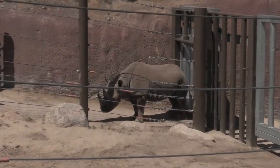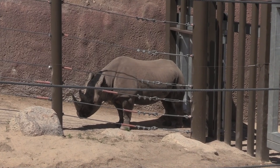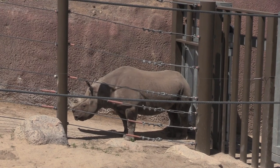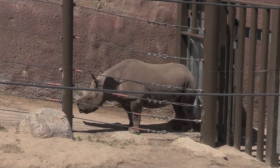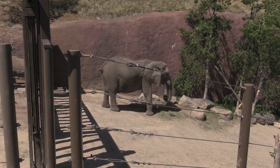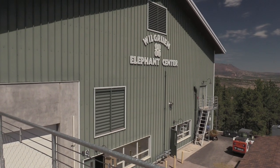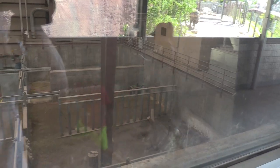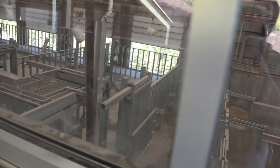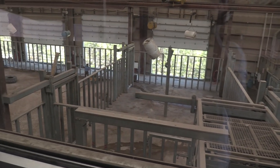All right, see the black rhinoceros. All the way over by the gate. Just stand there chilling out. There's a third elephant enjoying some hay. Here we got the well-grown elephant center. So you can see the elephant's evening habitat. This is where they are stored. They also keep the rhino in here.